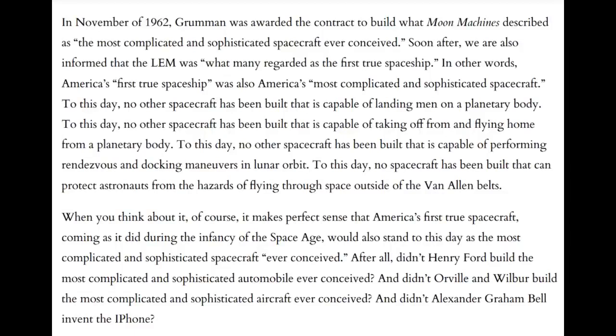To this day, no other spacecraft has been built that is capable of landing men on a planetary body. To this day, no other spacecraft has been built that is capable of taking off from and flying home from a planetary body. To this day, no other spacecraft has been built that is capable of performing rendezvous and docking maneuvers in lunar orbit. To this day, no other spacecraft has been built that can protect astronauts from the hazards of flying through space outside of the Van Allen belts.